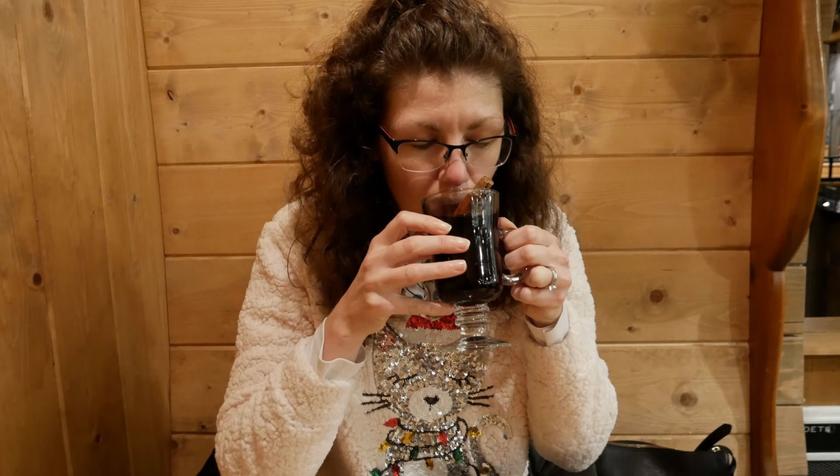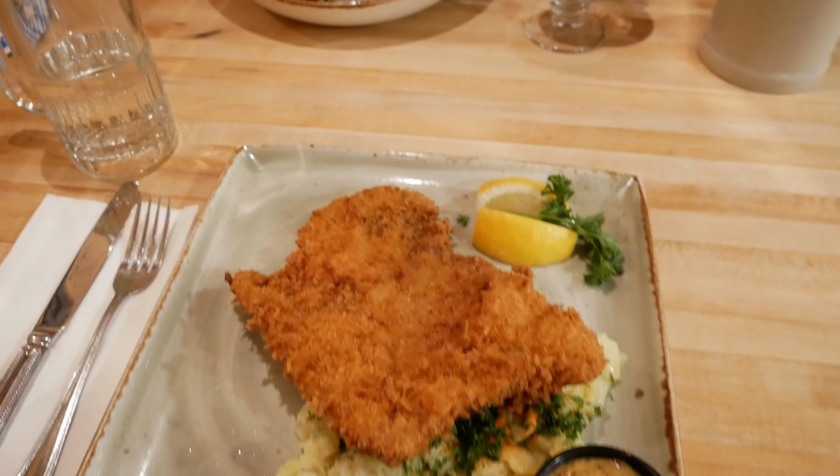It's about a quarter to five, so we're having early semi-retired dinner. It's been a while since I've had schnitzel, and it's one of my favorites, so I'm looking forward to this. And I tried some spiced mulled wine. Yum.